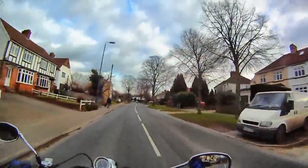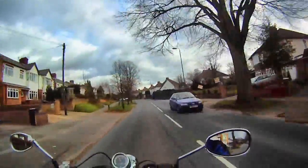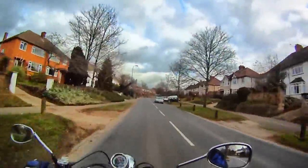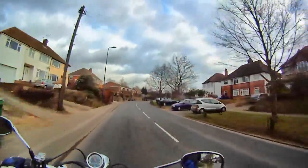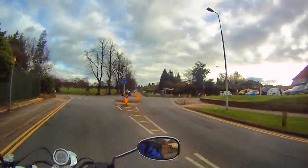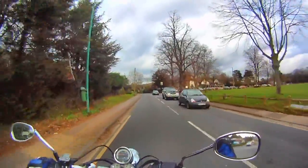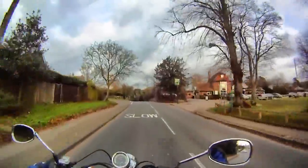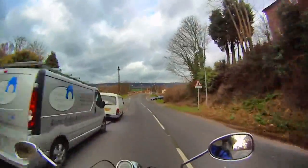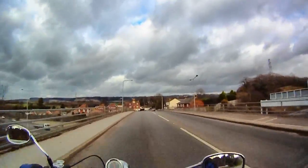I did put it away a couple of months back, as usual, ready for the winter. And as I said before, the winter just hasn't happened. So yesterday I dug it out, put the battery back on, and here we go. Over the motorway.